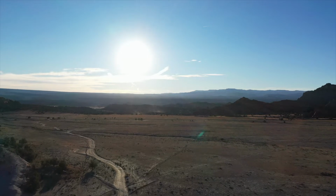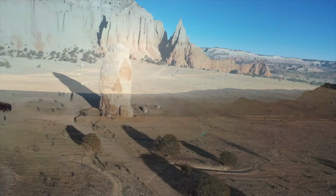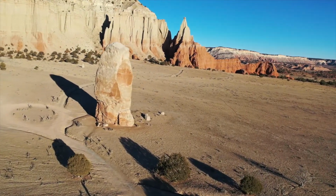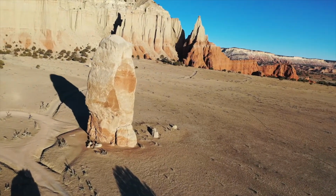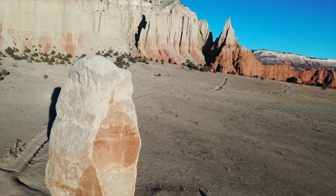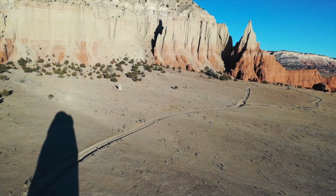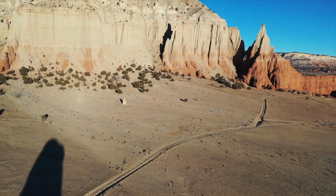One of the things I'd be very interested in is to get an idea of how other folks are implementing drone photography, both from a video and stills perspective, into their workflow. If you have any comments, please leave them down below, because I'd be very interested in your thoughts about this. So without further ado, here are some of the shots that I took of Chimney Rock while we were out there that evening.